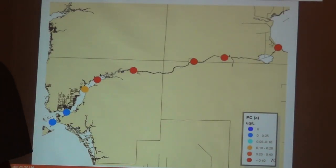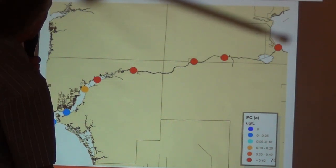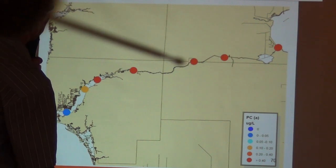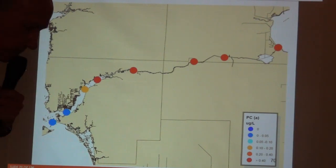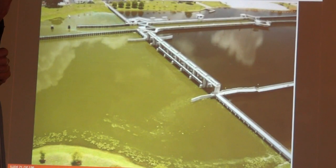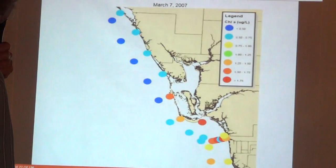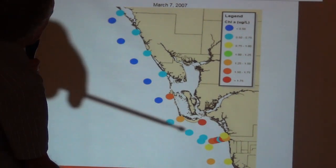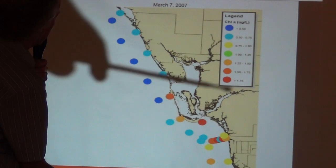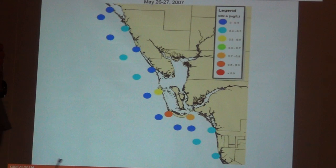And this just indicates abundance of blue-green algae. Here's Lake Okeechobee, and you get high abundance of blue-green algae on average all the way down the entire length of the Caloosahatchee River down to the west coast. Here's a picture, that's the S-79 dam. You can see the bloom behind the dam there. Every time I take a cruise along the west coast, I always see higher abundance of algae near the mouth of the Caloosahatchee River, telling me it's a major source of nutrients to the west coast.